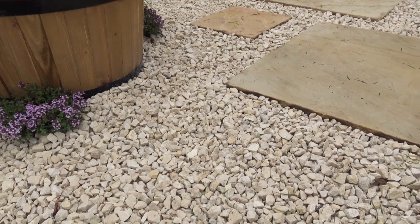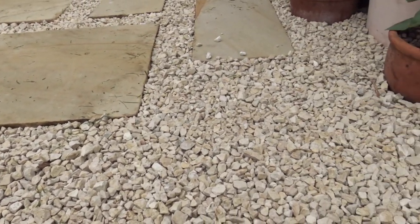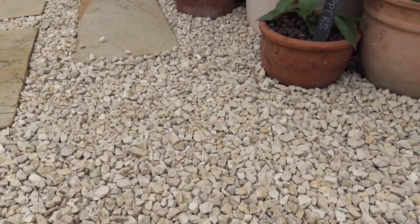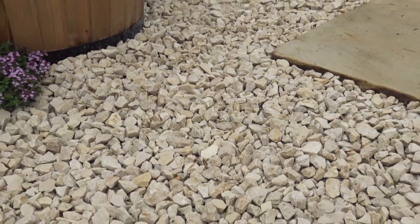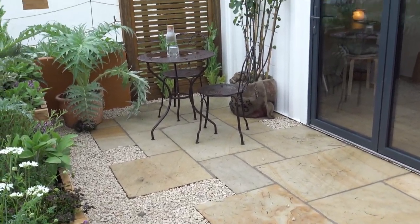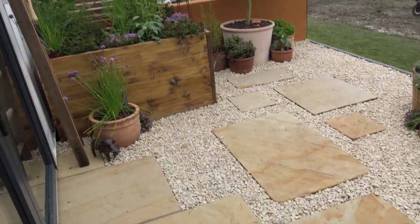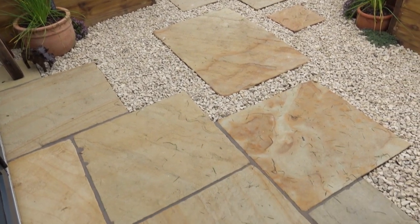Stacey won a silver medal for her garden and used our Cotswold to cover the whole of her outside area, interspersed with paving slabs. The Cotswold was the perfect blend of colour tones to complement the paving and provide a contrast for the beautiful green planting. We thought both gardens were stunning and were delighted to see our products featured so prominently within them.